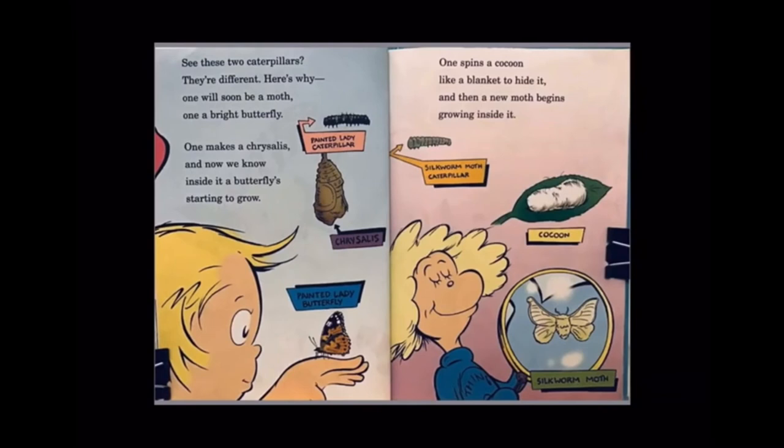See those two caterpillars? They're different. Here's why. One will soon be a moth, one a bright butterfly. One makes a chrysalis, and now we know inside it a butterfly's starting to grow. One spins a cocoon like a blanket to hide it, and then a new moth begins growing inside it.